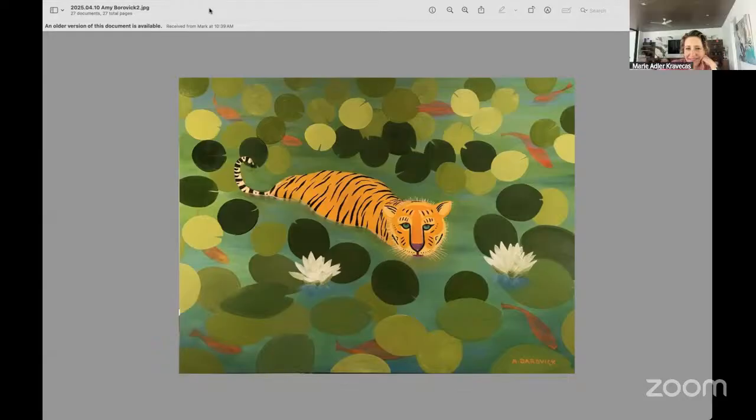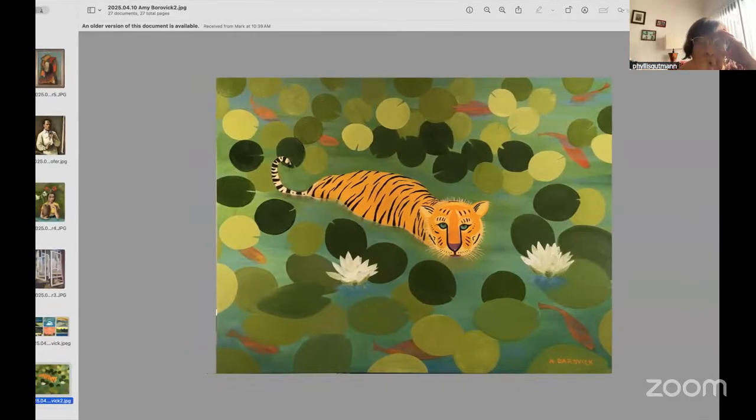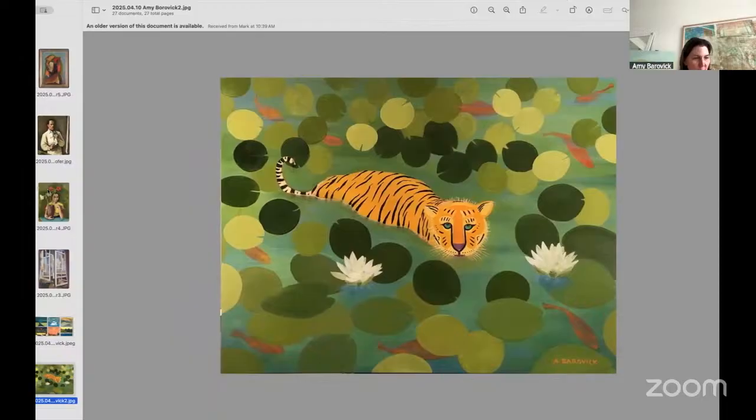I think there's a certain lack of surprise. There's no element in the painting that surprises. It all feels a little bit too systematic. The only thing is the two lotus flowers, which are almost a symmetry. You have a lot of symmetry in your paintings, even if it's a hidden symmetry, left and right. That's actually nice, these two white flowers in a symmetry.